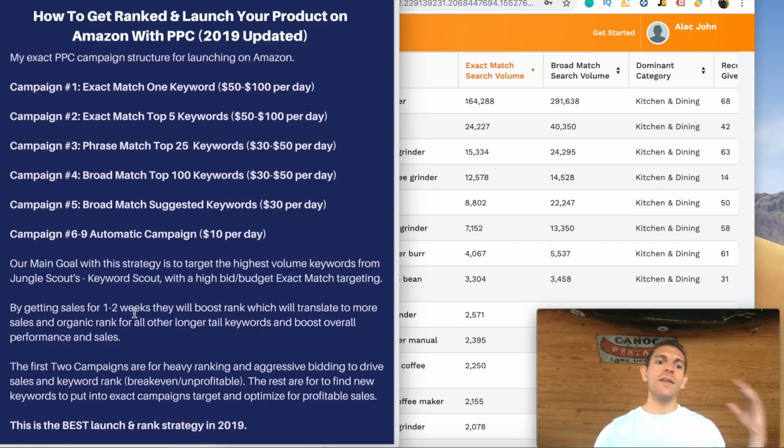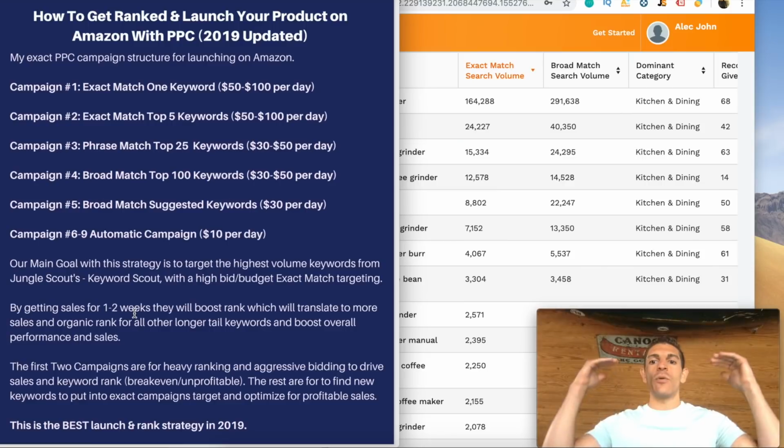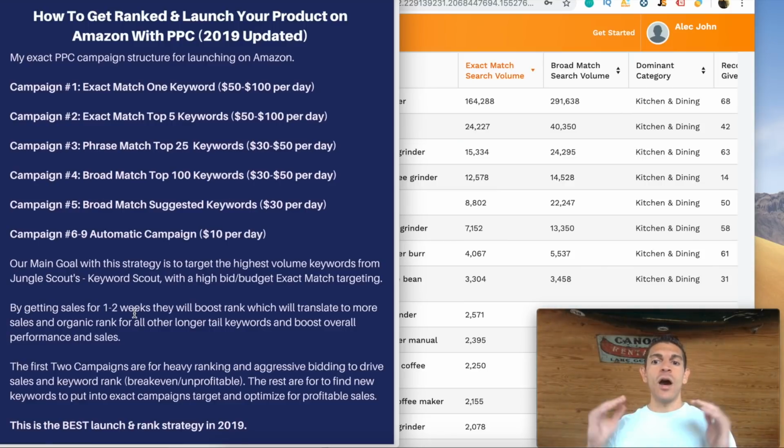By getting sales for 1 to 2 weeks, Amazon will boost your rank, which will then translate into more sales and more organic rank. Again, you're spreading your product rank across more keywords rather than just one keyword like a launch service would have done, gathering all the sales volume from all these keywords, lifting us up and growing stably and more profitably in the long run, to really help you with your brand and to grow profitably on Amazon.